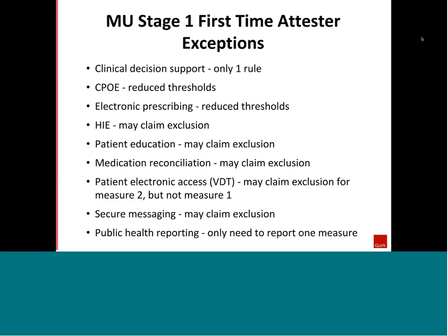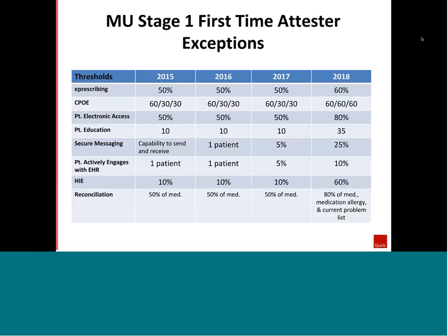For HIE, you can claim an exclusion from that objective, and same for patient education and medication reconciliation. For patient electronic access, you can also claim an exclusion, as well as for secure messaging. And finally, for public health reporting, you will only need to report for 1 of those registries. As long as you're transmitting data through 1 of those registries for the public health reporting, you'll be in compliance with meaningful use stage 2.